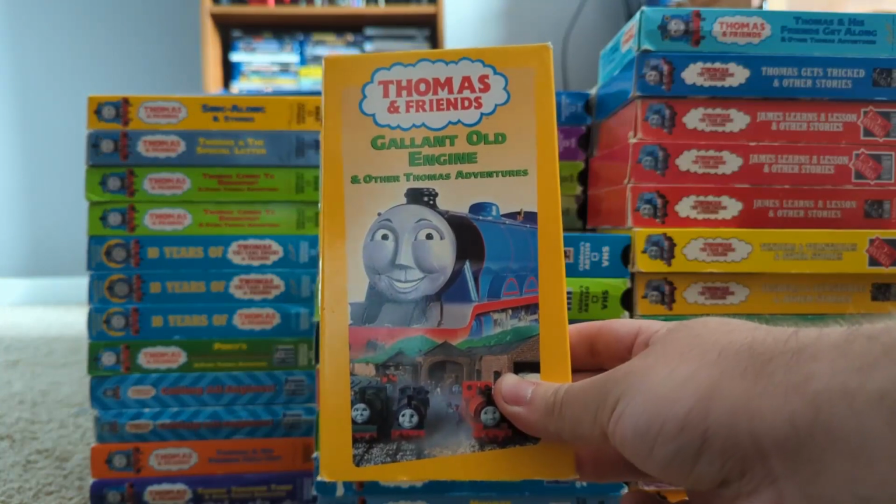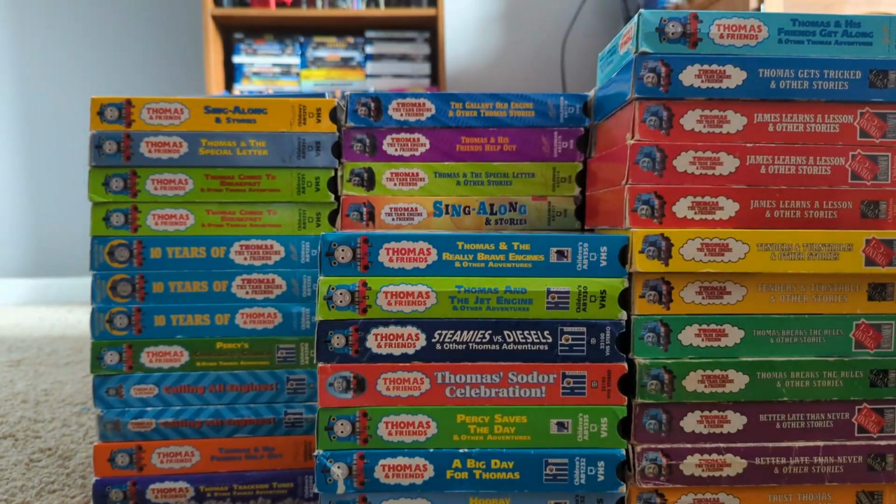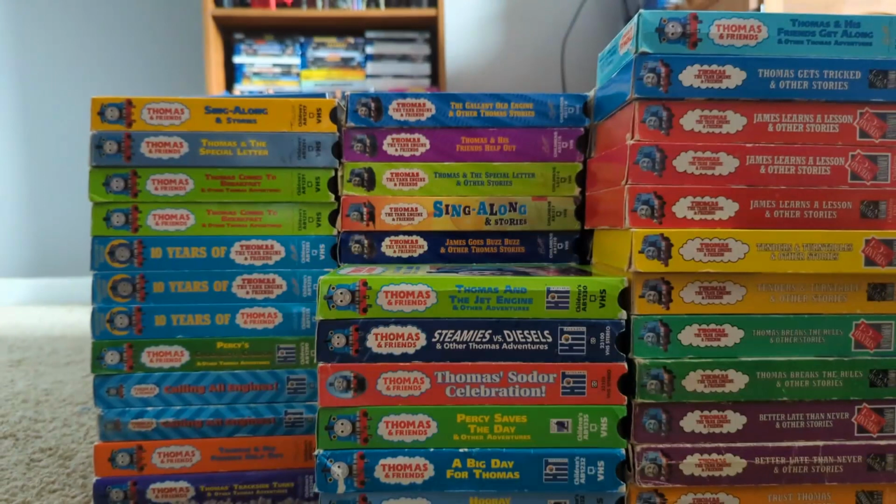Gallant Old Engine, reprint from my childhood. Thomas and the Really Brave Engines. Another uncommon VHS tape. I wouldn't go so far as to say it's rare. Just a lot of people are trying to sell it for exorbitant prices, but it is fairly uncommon.